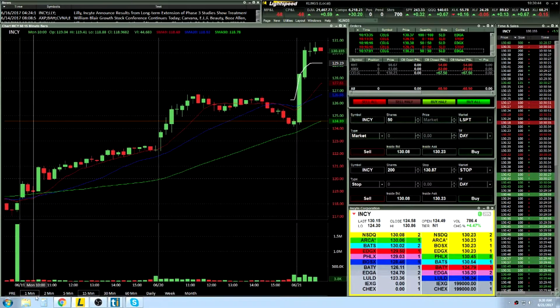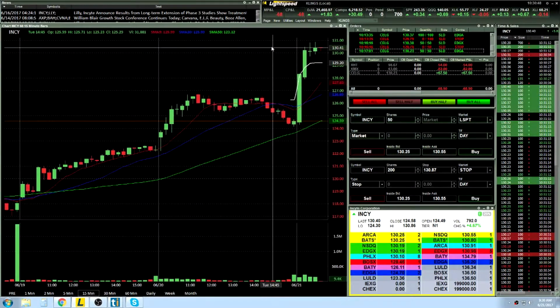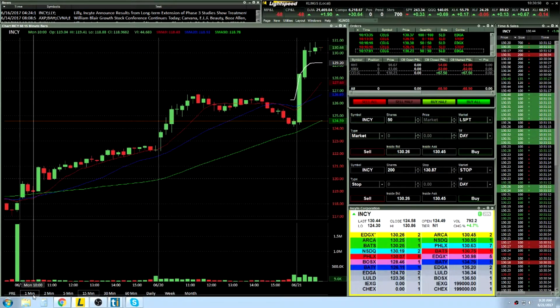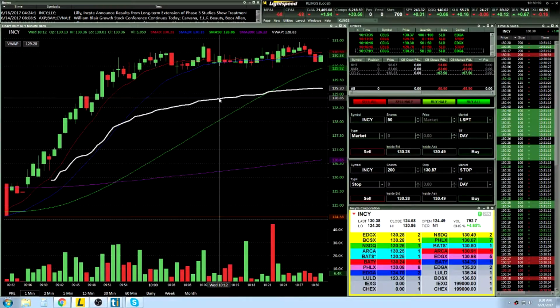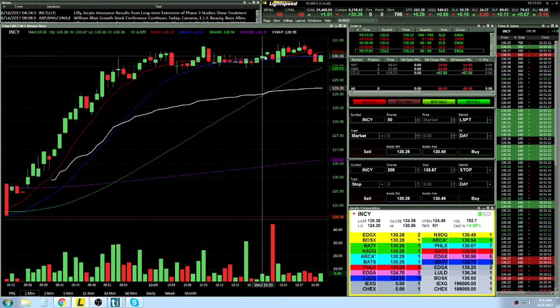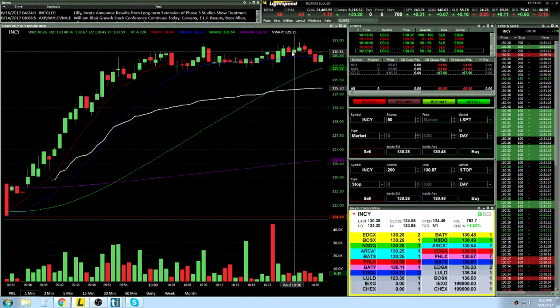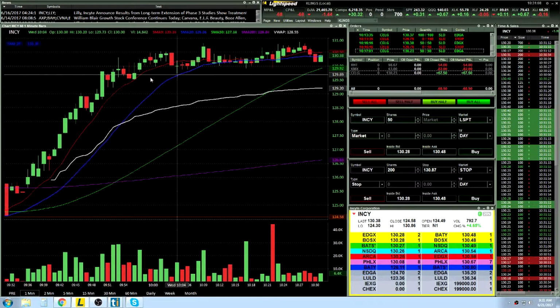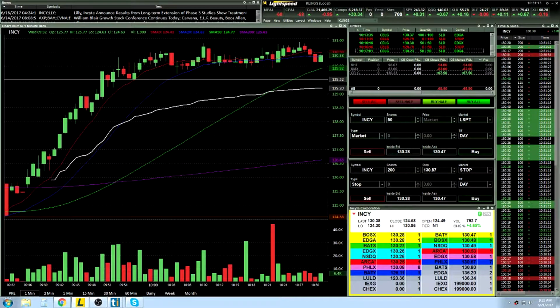WDC. 43. I'm thinking that might actually be a little bit better. Looking for the break of the candle there. The SPY is just, I don't know what just happened, but SPY is moving up hard. Yeah, the sector is starting to bounce too. It's moving back up.